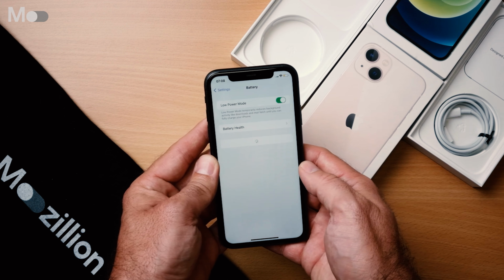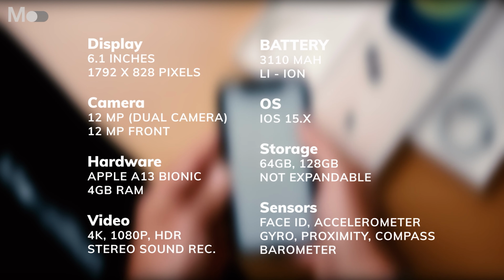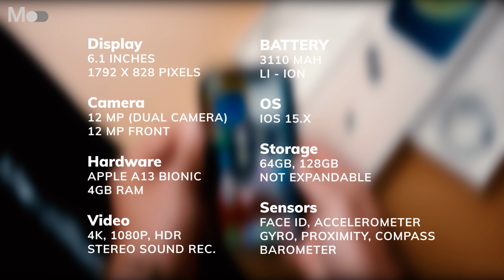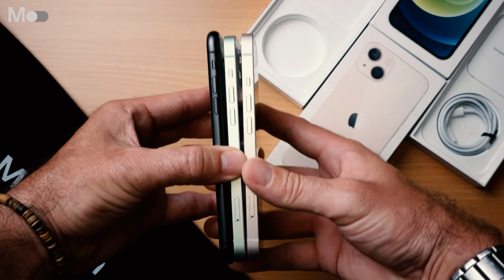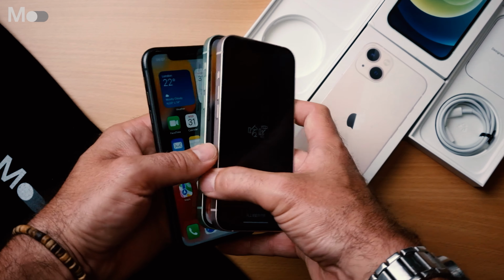If you're upgrading from an older model, such as the iPhone 6, 7, 8 or XR, you'll be really pleased with the 11. A big enough jump in the spec to make the upgrade worthwhile, without the bigger price tag of the Plus or the Pro models. The iPhone 11 is bigger than the iPhone 12 or 13, but not by a huge amount. And as you'd expect, it's also missing a couple of features versus those two.